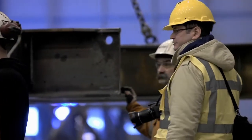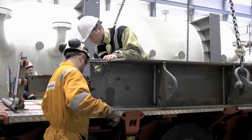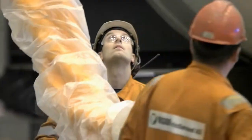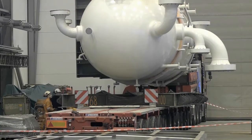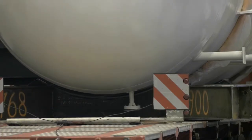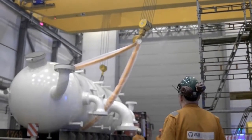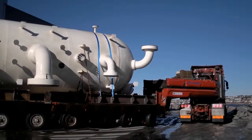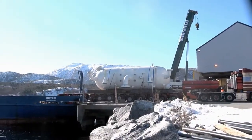The load planning manager responsible for the design, Dmytro Kirko, is paying close attention as the workers place the frames with millimeter precision. When the separator is safely placed onto the frames on the trailer, it is transported to the dock, 80 meters away, where the vessel is waiting.